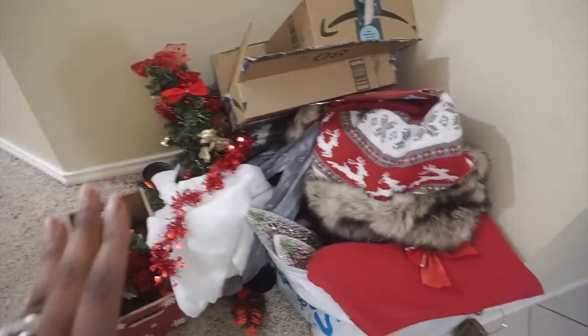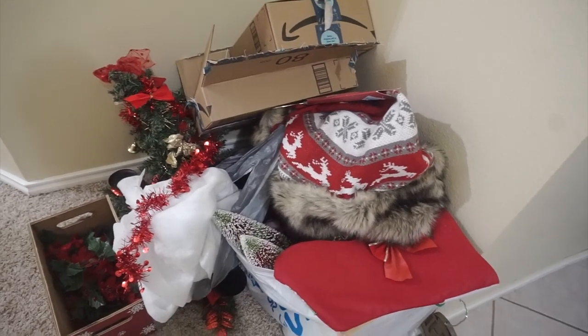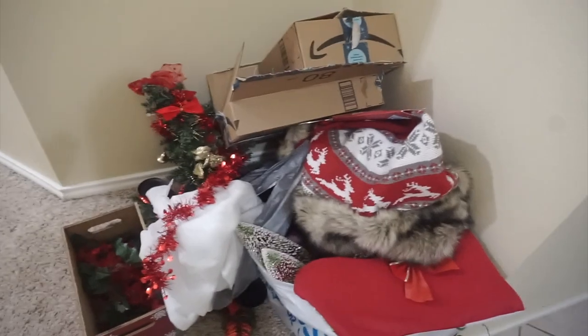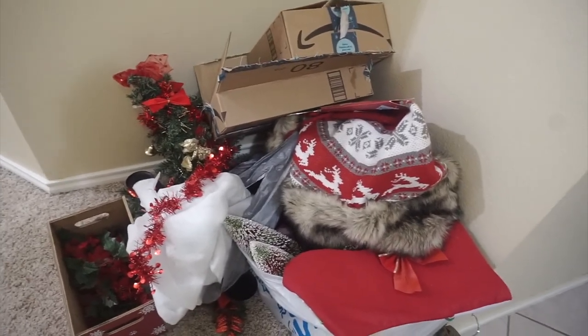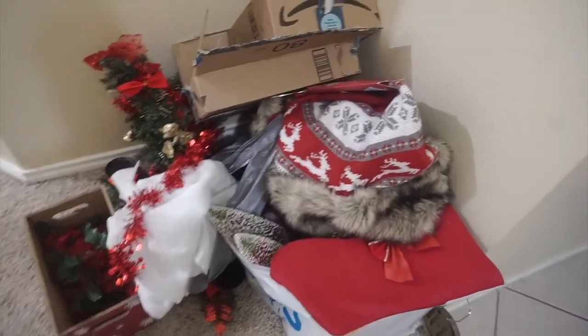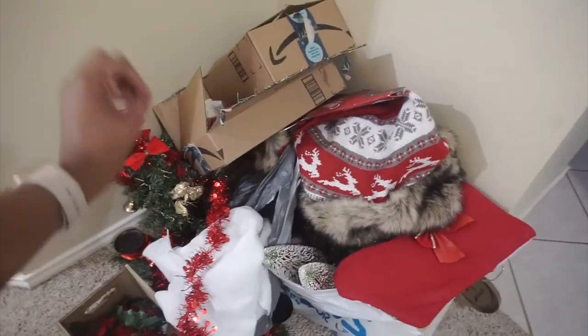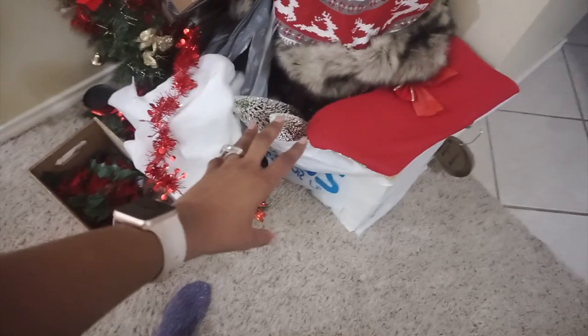I'm tired. Okay, so this is everything. I didn't find anything I was looking for. Maybe throughout the week, I'll just look for stuff and once I find it, pick it up. But this is some stuff that I pulled out of the closet from last year, mixed with the stuff that I bought yesterday.